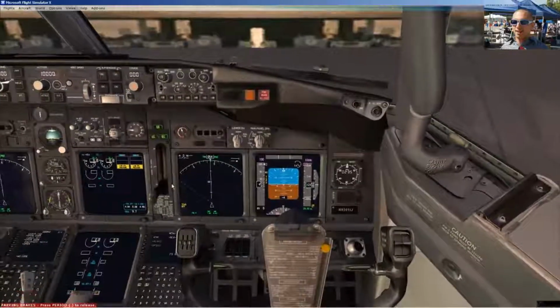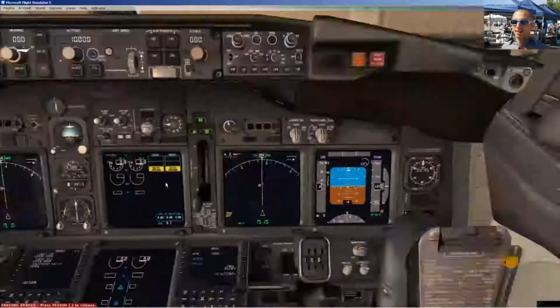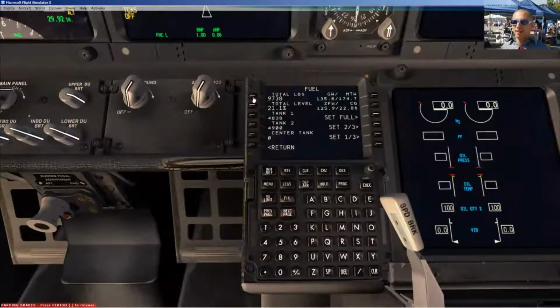Alright, so we got fuel and payload loaded and verified. Let's go ahead and go down to the flight management computer, the brains of the operation. Now, with all these new aircraft, in this day and age, pilots are basically nowadays button pushers. They don't really do much, and you're going to see that here. There's not a lot of hand flying involved anymore with these airplanes. There's just a lot of automation.